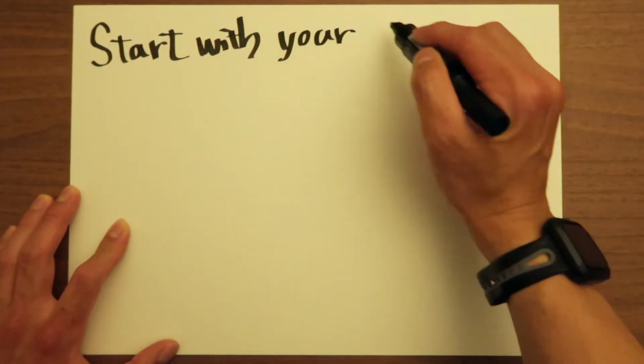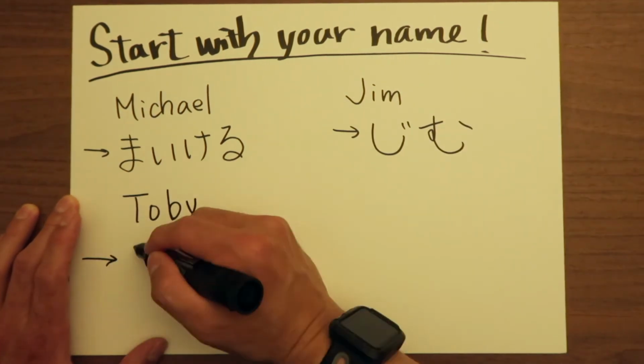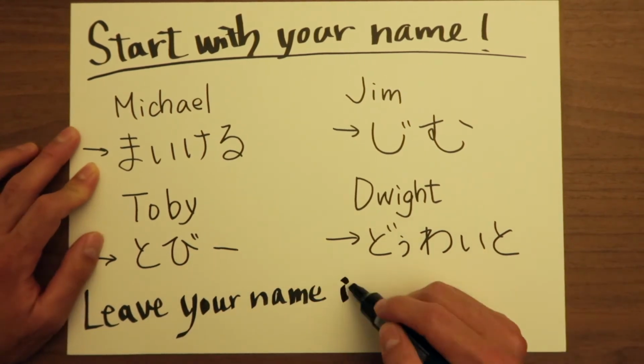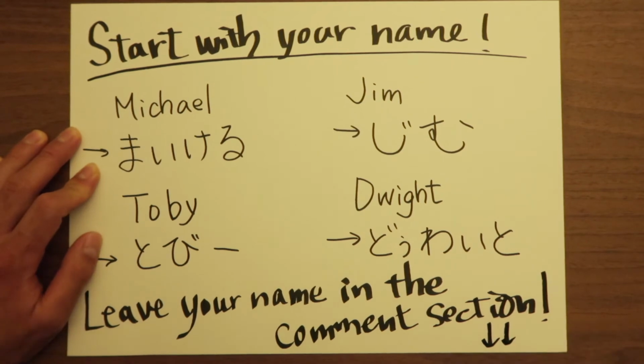Practicing writing your name in hiragana might be one of the best ways to be familiar with the character system. If you are having a hard time figuring out how your name is spelled in hiragana, don't hesitate to leave your comment down below so I can help.